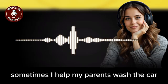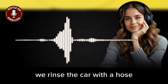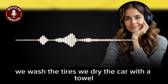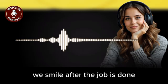Sometimes I help my parents wash the car. We take out the bucket and sponge. We fill the bucket with water. We rinse the car with a hose. We scrub the surface. We clean the windows. We wash the tires. We dry the car with a towel. We smile after the job is done.